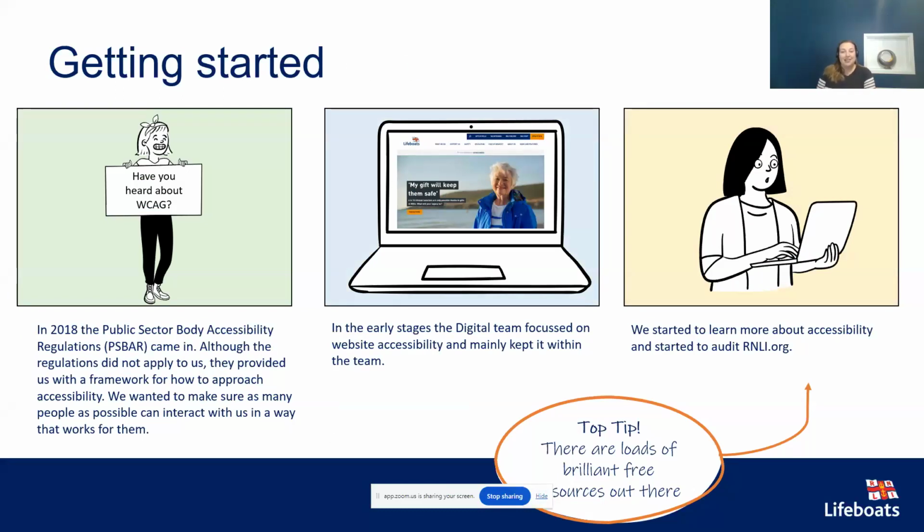So how did we get started? In 2018, I'm sure you know the public sector body accessibility regulations came in. They don't actually apply to us as the organisation we are, but they did provide us with a framework for how to approach accessibility. And we wanted to make sure that as many people as possible can interact with us in a way that works for them. So to start off with, we focused on web accessibility and our main website, rnli.org. And we were mainly keeping it within the digital team as well.